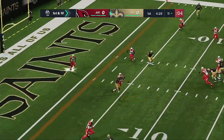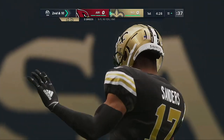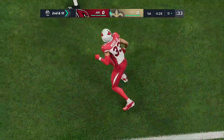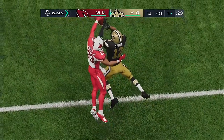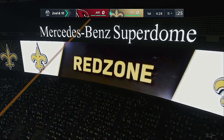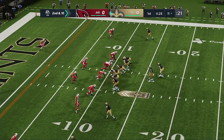On first down, Breeze. And that is incomplete. He couldn't hold on through the contact. Brings up second down. I think that was good strategy there, trying to go right back to him after the last completion. But this time, the defense was all over him, and they got there to break that one up. So now second and 10 after the incompletion on first down.